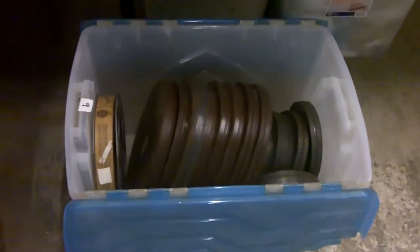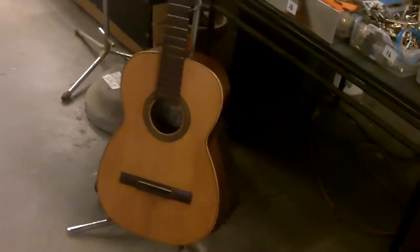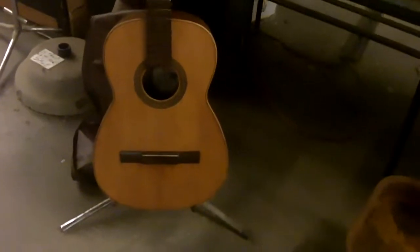Got some cool films. Don't know much about them. Most of these canisters, they have film in them. They're unmarked. Got some other films too in the big old canisters down there. We'll get to those shortly. A rusty wagon. You know, give your kid the tetanus shot and then give it a whirl.